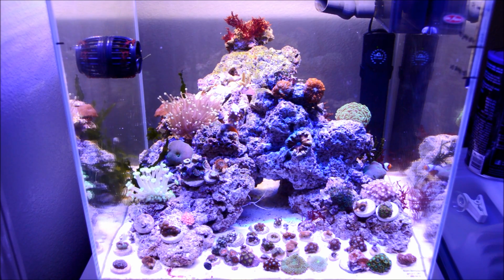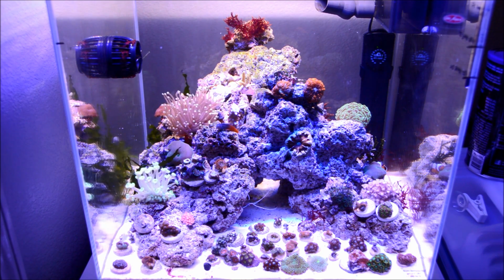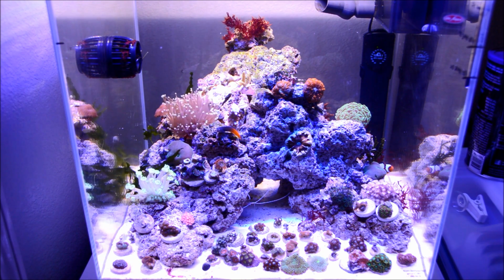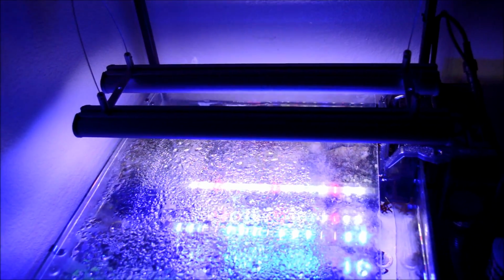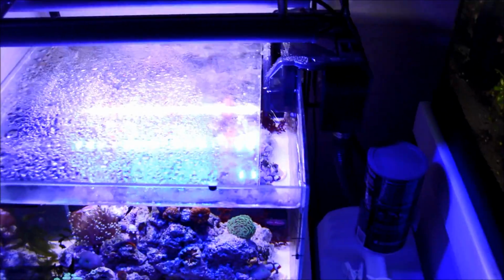The new equipment. As you can see, it's a little bit more blue now, but I have it in 2 different settings. Let me cut this real quick. So here you go. Here is the new LED I got from Build My LED. So I have the Aquatic LED up front here, and then my 10K LED in the back.